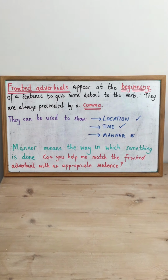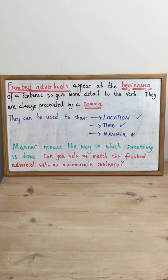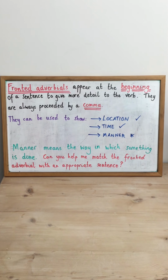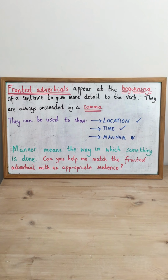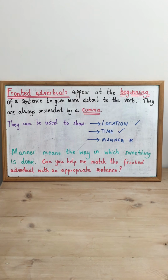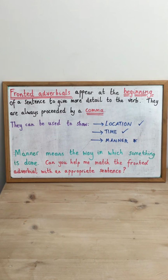So just as a final reminder, fronted adverbials appear at the beginning of a sentence to give more detail to the verb. They're always followed by a comma, and most of you are getting really good at remembering to put that comma in now, so well done. They can be used to show location, time and manner.